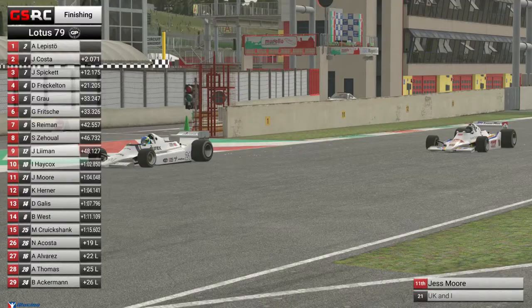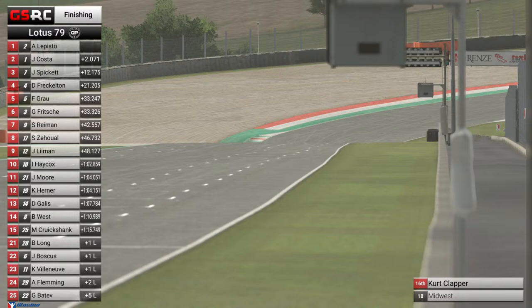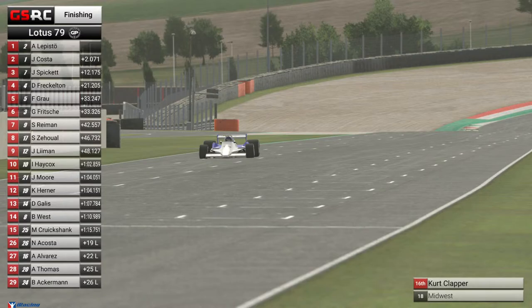Just 1/10 of a second, almost exactly at the line, as Gallus will get himself up into 13th in the end after starting from 25th. And Kurt Clapper's qualifying, in a weird twist, is actually not going to do him any better as he loses two positions.